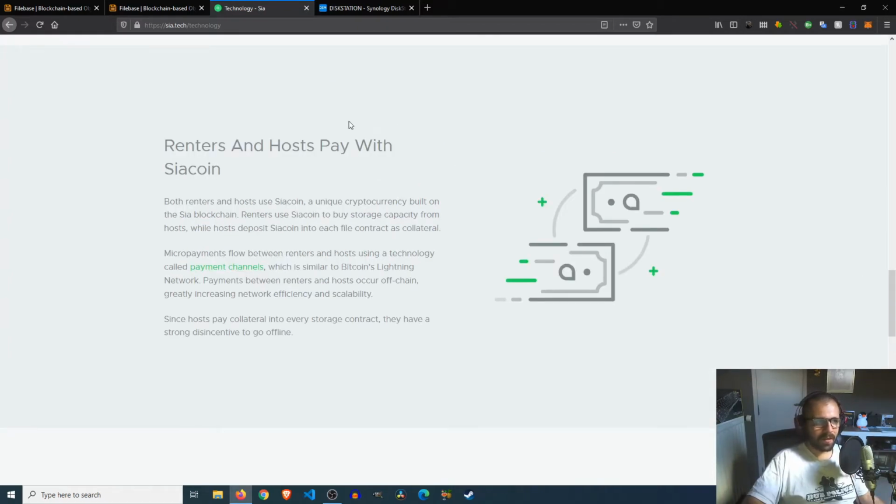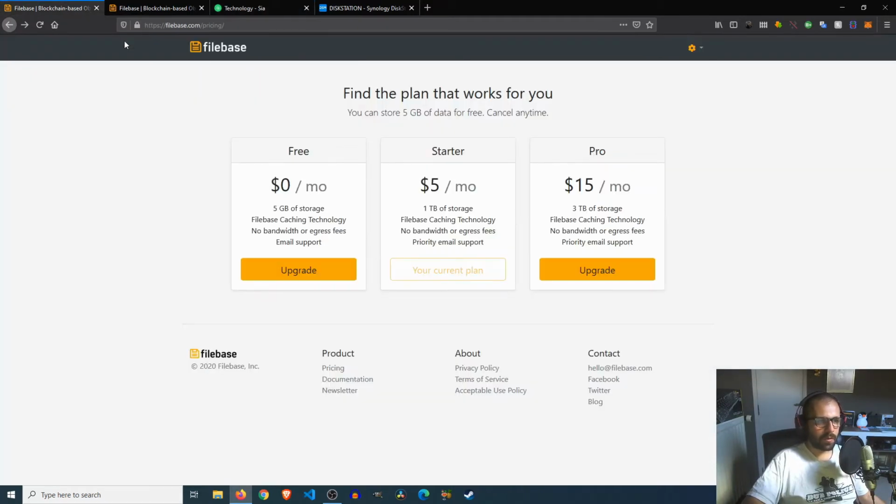So besides that, let me go over to the pricing again. The fact that the network is so cheap is reflected in the pricing within Filebase. As we saw, it's about $1 to $2 for 1 terabyte, and they ask for $5. So it's a big difference. They do take a profit off of it, of course, which is normal, but they do provide this layer towards the S3 protocol.